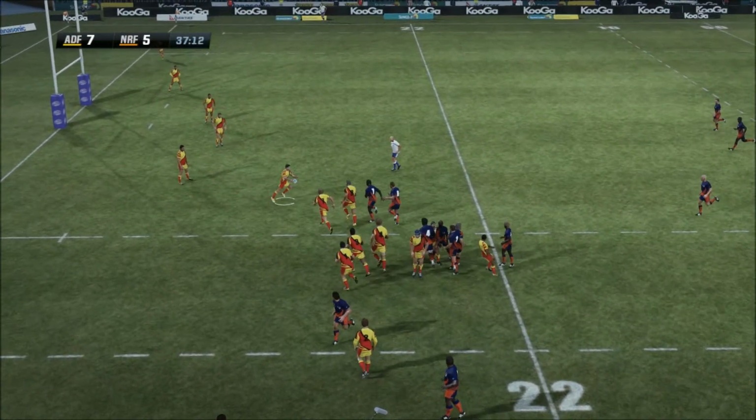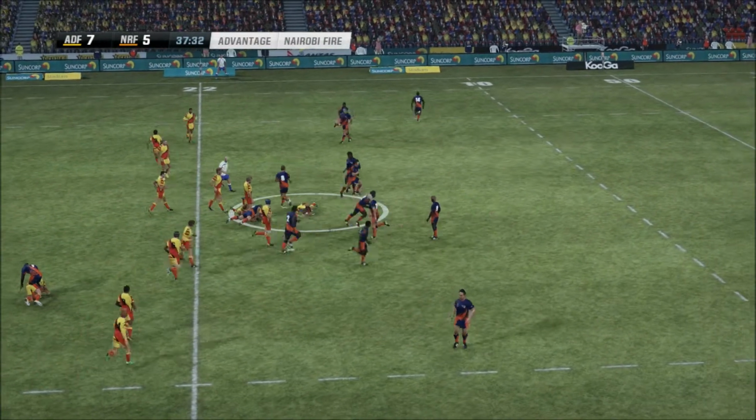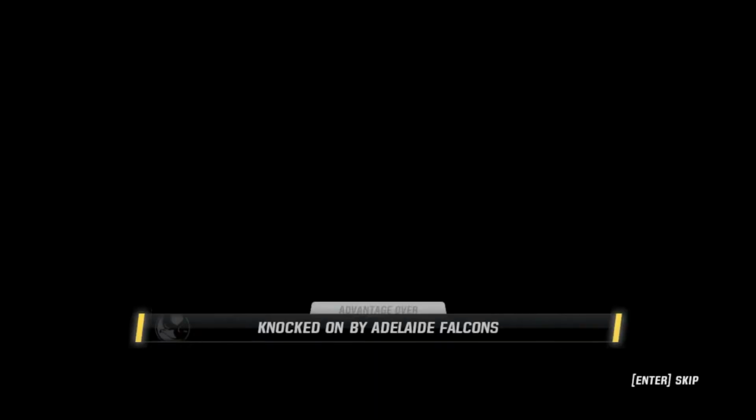It's not the best line out. In fact, it's lost. Cut out pass to the 5-8. And that's been lost forward. It's been brought back for the scrum.